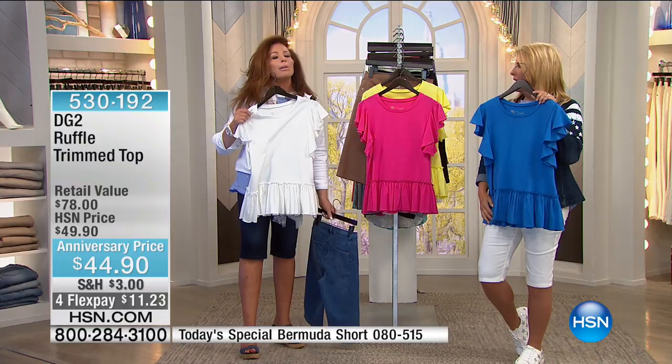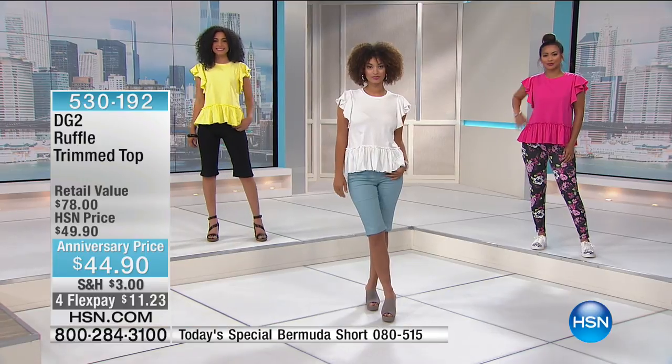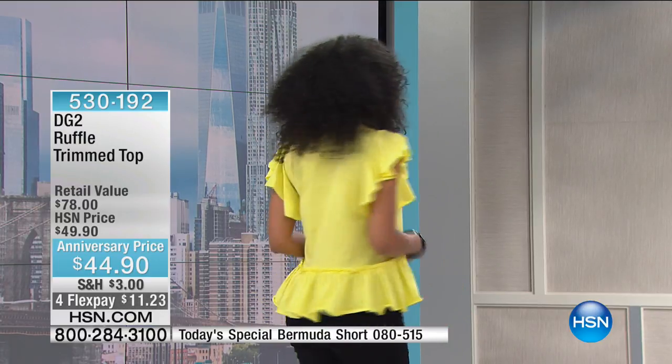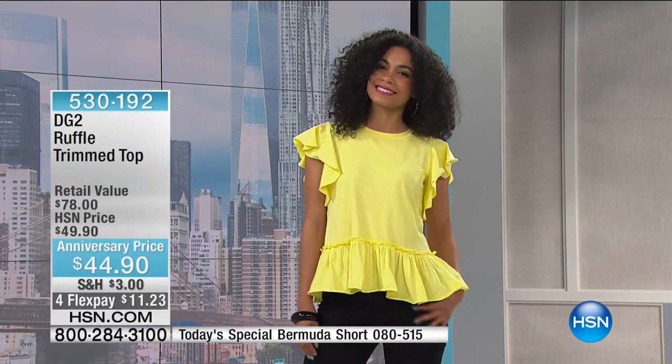But this, you know what would happen? $44, the fabric alone is so gorgeous. If you tried to wear a pair of typical shorts with this, it would look proportionally really dumb. But because we've got an elongated Bermuda, isn't that neat? It works. Just perfect. All right. And this is the most gorgeous cotton modal fabric. You know something? Feminine, flirty, gorgeous colors.